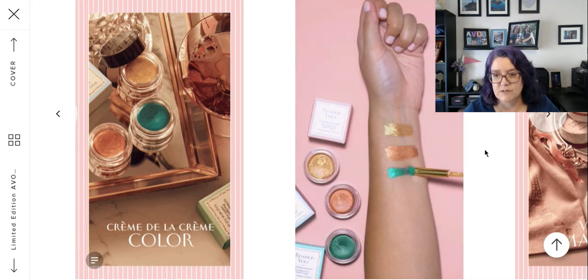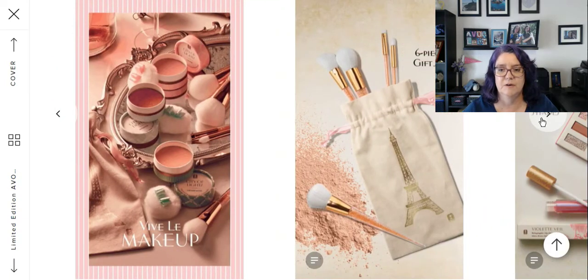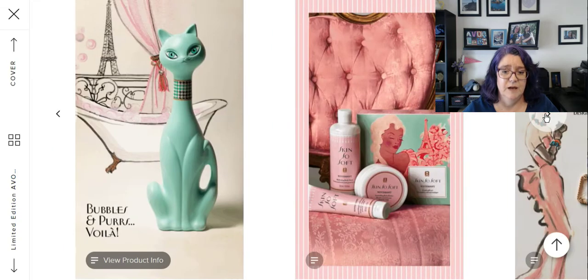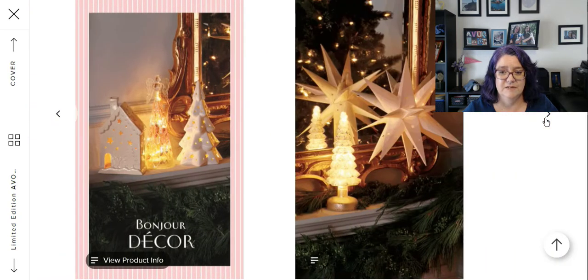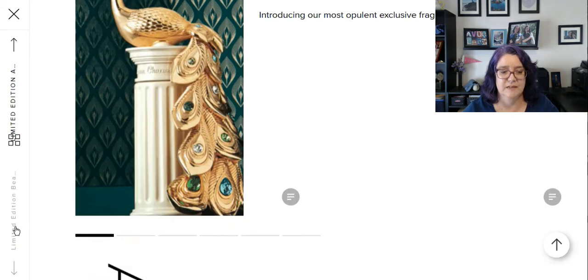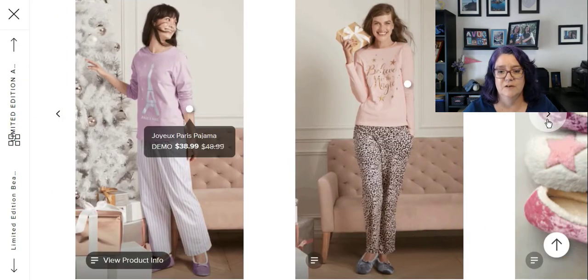So the digital catalog is really a great way to get a little bit more of an experience with the new products that you're looking at, and a little bit more close up in the pictures as well. So these are all part of that Parisian holiday collection. So you can go through those. You can go down information about just the different categories of products in the what's new. So here's your holiday pajamas with the little videos that go with those.